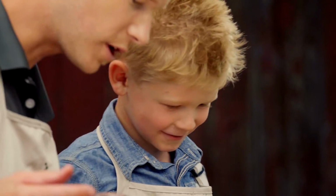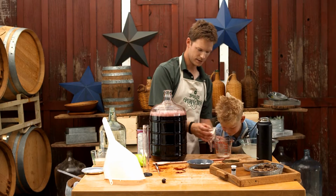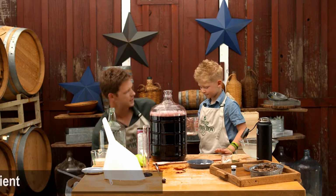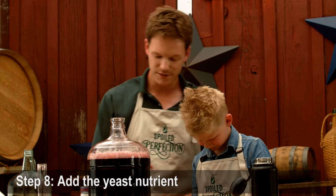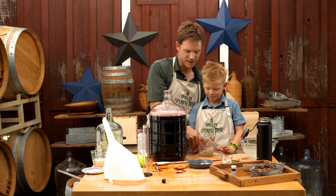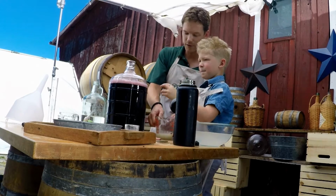Hey, where'd the yeast nutrient go? The yeast food. Oh, there it is. All right, so we're gonna take a little bit of this and we're gonna add it in here. Put a little bit more water in. Oop, that one's empty. Let's use this one. Yep. So we're gonna mix up the yeast food. Now the yeast food is important because it gives the yeast something to eat besides just the sugar. There's a lot of good vitamins and minerals inside of here, and that will help the yeast eat.